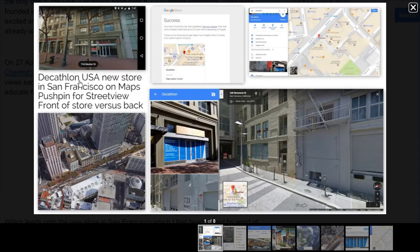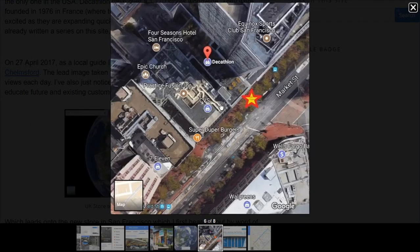So in other words, Decathlon USA, the new store in San Francisco on Maps, and it was a pushpin about Street View. Now, the part of it is that on this image you see, the Decathlon place page has been created, and the storefront is very much where the red and yellow arrow, the star, is.